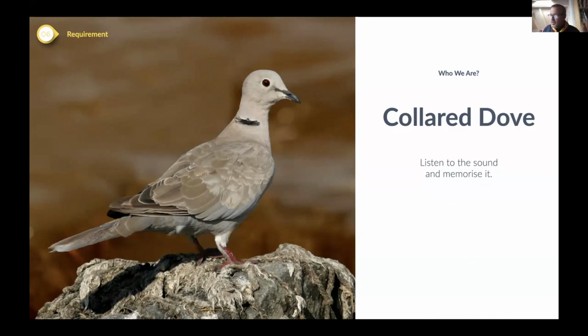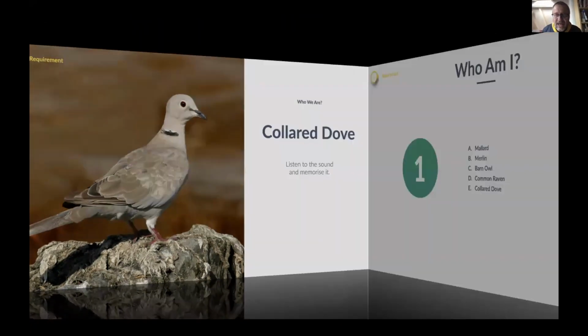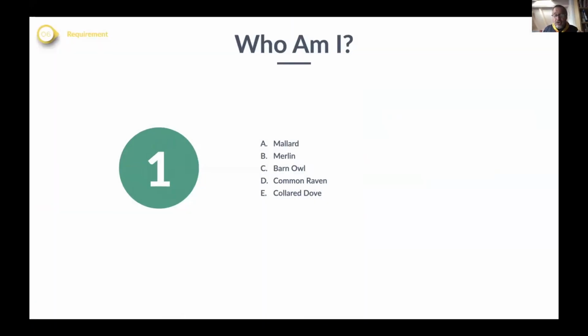Okay, now it's time to go to the worksheet, and I will play the sounds and you need to write down in the requirements which bird of those that are written here it belongs to. So number one, you see in your worksheet, you need to write down the name of the bird of the sound that you're going to listen to right now. So listen carefully and choose the name of the bird.